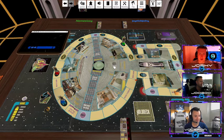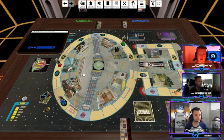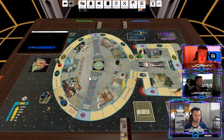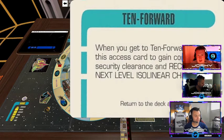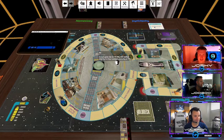Okay, what are we going to do? Go clockwise or... Oh, go that way, okay. Yeah. Oh, one. Okay. Oh, three. Wait, which way are we going? Clockwise. Two, three. Oh, I got a card. Yeah, go ahead. What's it say? I can't see. Oh, yeah, when I get 10 forward, I can get a chip. Quick, keep going. Yeah, next.